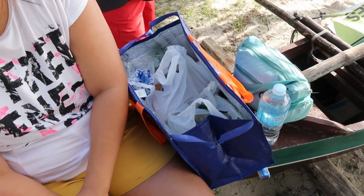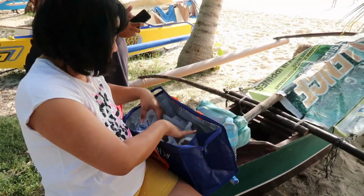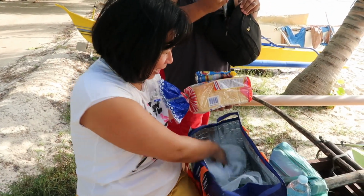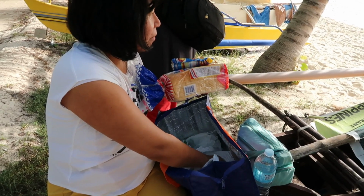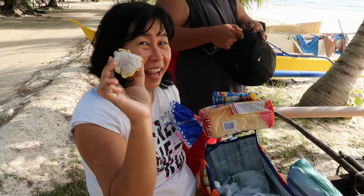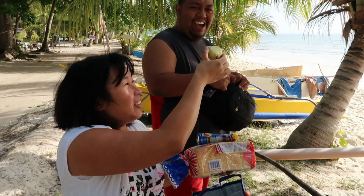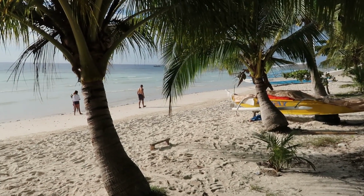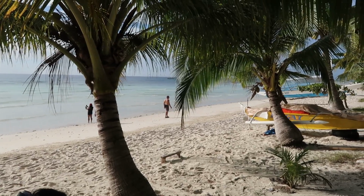Tara, dalhin na natin ang breakfast dito. So it's breakfast on the beach. Wait. Family version. Cheese Swiss. Tapos loaf bread. And walang kamatayong MERS, of course, representing Digos. We're bringing Digos here in Panglao through MERS.